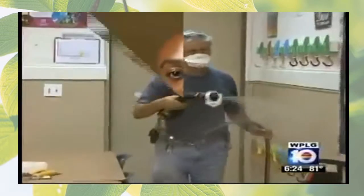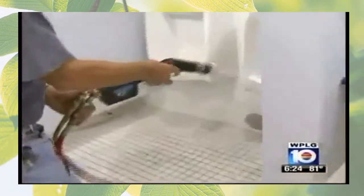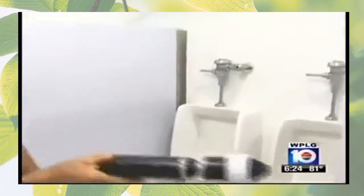We use the technology of how you paint a car, how you powder coat metal. So when we spray a surface, it's not only getting on top of the surface, it's getting underneath the surface, it's getting around the corners. The active ingredient in the cleaning solution is chlorine dioxide, which has a long history of safety and effectiveness. Interestingly, it has not only been used as a surface disinfectant, but also as a foot disinfectant and water disinfectant.